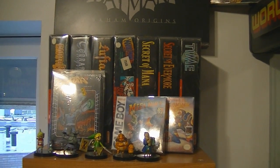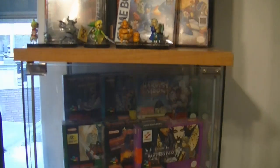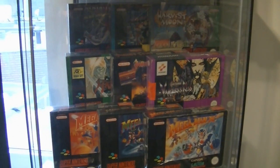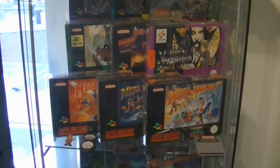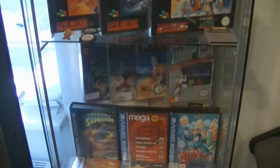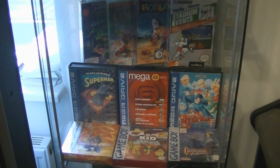This is the first of the 2 display cabinets I have in my room. On the top there's a bunch of big box SNES games and 2 complete in box Mega Mans for the Game Boy, and the rest of the cabinet is filled with all sorts of rare and complete games. Every game you see in this cabinet is really rare, sought after, valuable, or incredibly hard to obtain.